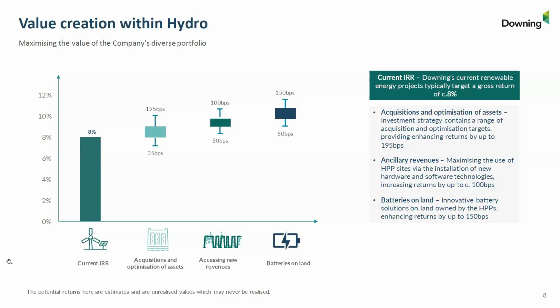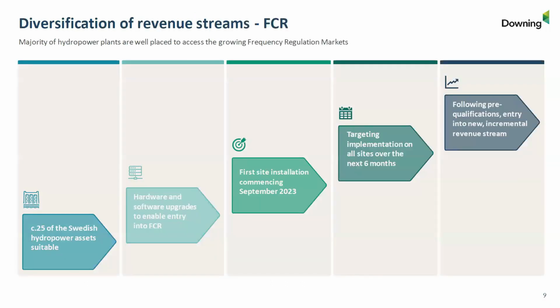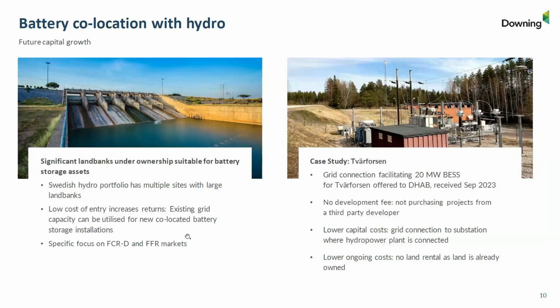So on the next slide, this was just about the frequency markets and the steps. This is already underway, so this isn't a theoretical exercise about accessing the frequency markets. I think we now have 3 plants where we've installed the hardware, and we're now going through software testing and registering with the relevant authorities to be able to access and participate in those markets. On the slide after that, we talk about the batteries, and in particular, on the right-hand side there, it's not a pretty picture, but that is a substation, and in the background, the red brick building is the powerhouse, where the hydropower plant is located. The point of showing you that picture was just to show you how close the grid connections are, and the closer the grid connection is, the cheaper it is to connect to it.